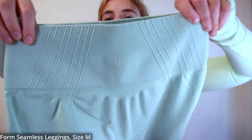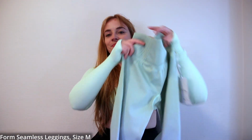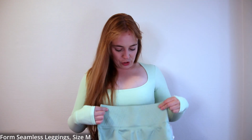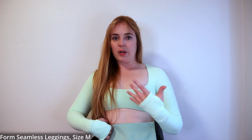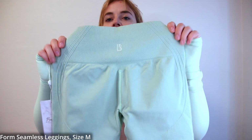It has some interesting seam detailing here as well to kind of snatch in that waist. Of course, no front seam. And then we do have that ombre, so it goes gradually into this bubbles blue from the Honeydew, which you can definitely tell is a little bit more muted on the seamless material here. But I still think you could wear this as an outfit if you wanted to wear the top with the leggings. And then in the back, we do have some more seam detailing.